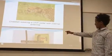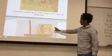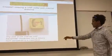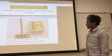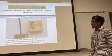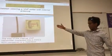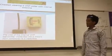And this one shows what the very high frequency tracking looks like. The size of the internal very high frequency transmitter that is implanted into a rhino's horn compared to a matchbox. So it looks very much like this in the picture, like a matchbox.